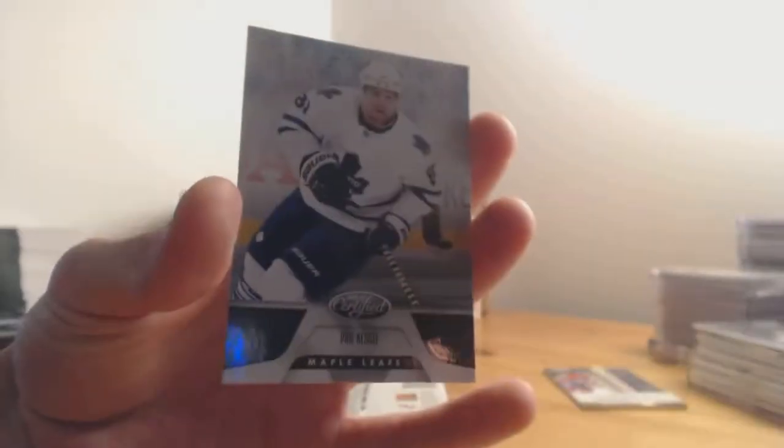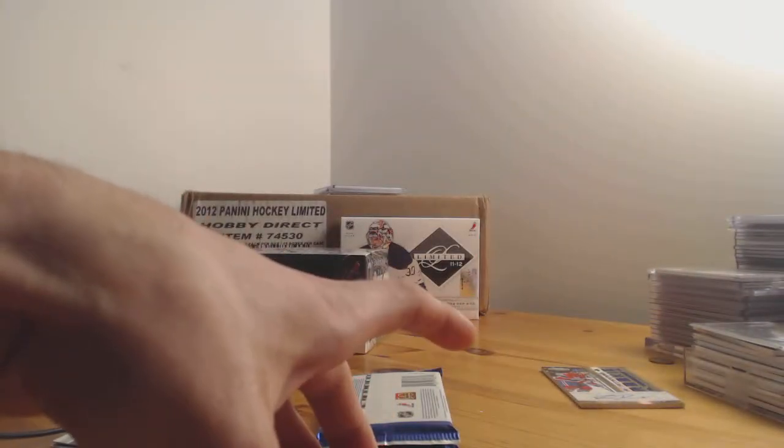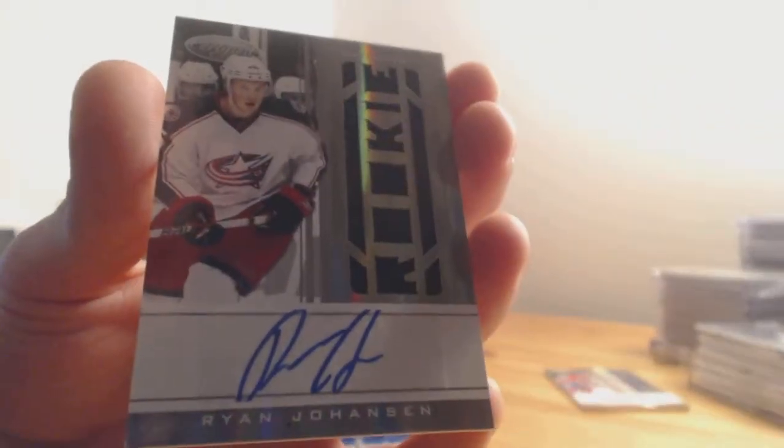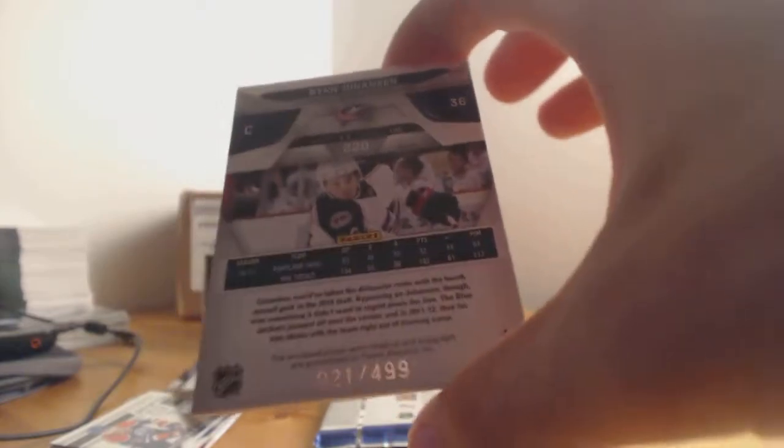Alright, we have another rookie die cut. This is a regular though, so it's 21 out of 499. Ryan Johansen for the Columbus Blue Jackets. This guy's got a wicked shot. That's 21 out of 499. Could be his jersey number one day, if not already.